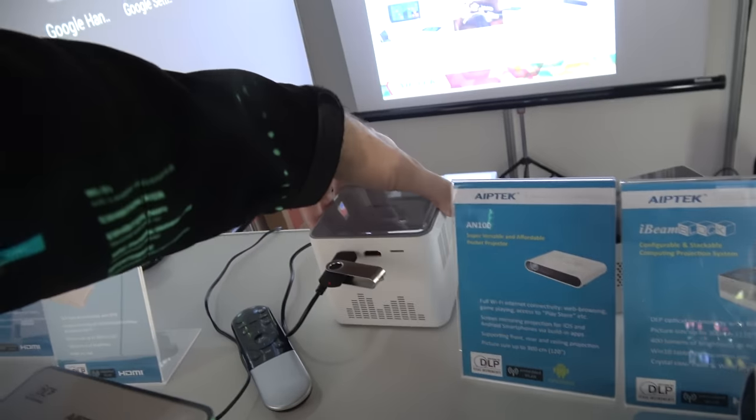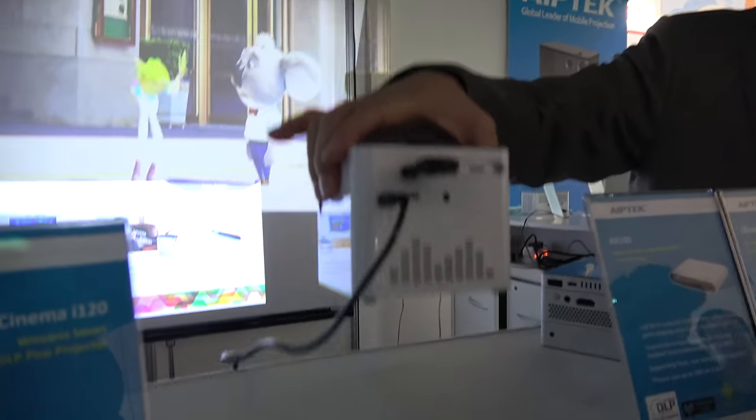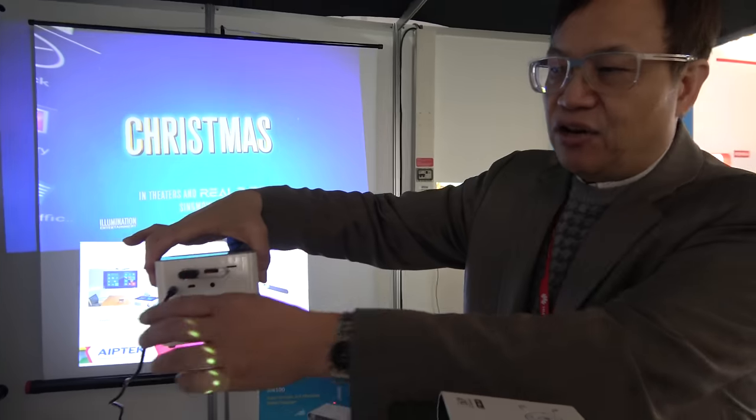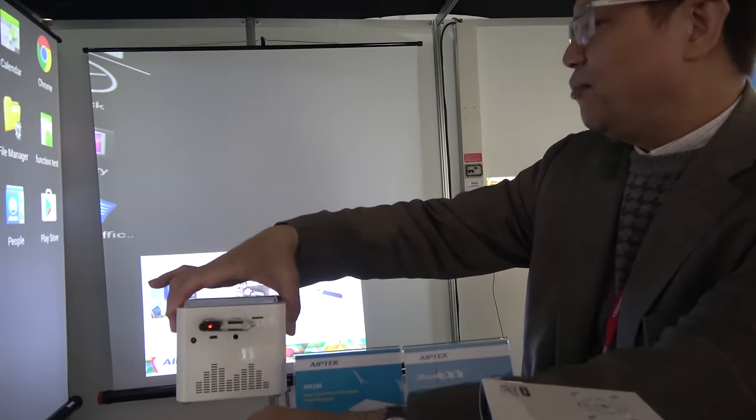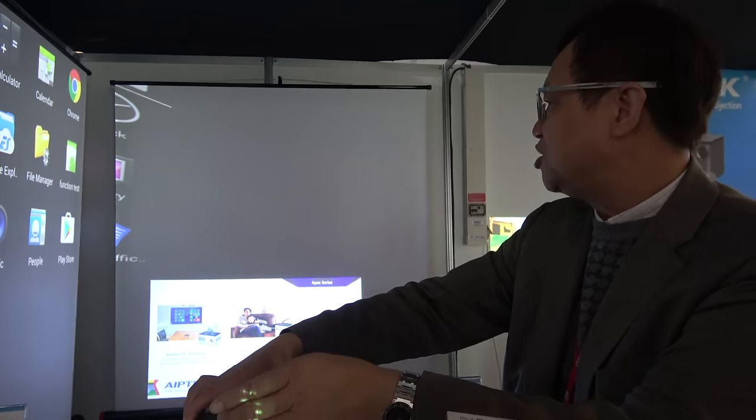And you have one more here. Can you show this one? Yeah, this one is a mobility projector with this kind of screen. From 2 meters, you get an 18-inch display from such a small device. This is called i400. It's also battery powered.